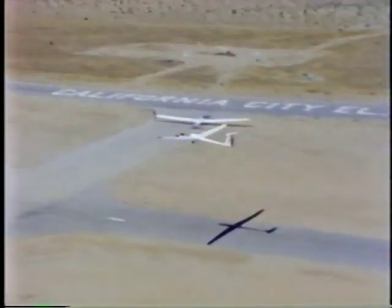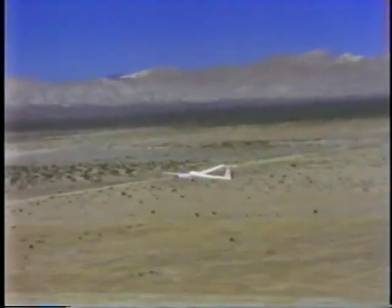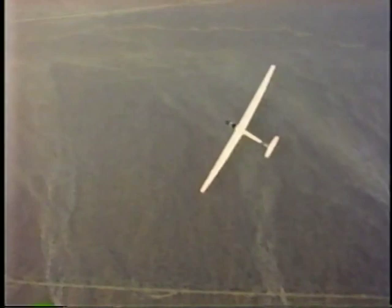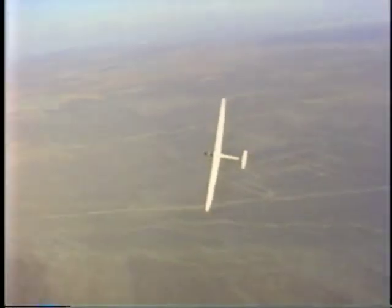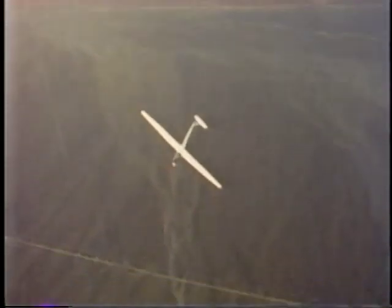The California City Airport is situated in the middle of one of the best soaring areas in the country. The Sierra Nevada mountains combine with the barren Mojave Desert to produce thermal lift to 18,000 feet and standing lee wave lift to 46,000. These pilots will be competing in three separate classes based on sailplane wingspan and complexity of design. The upper air situation.